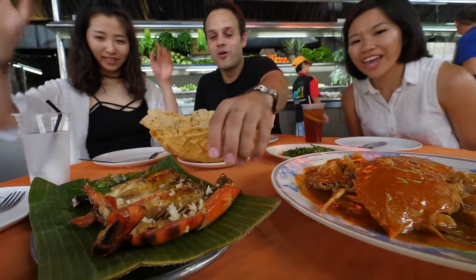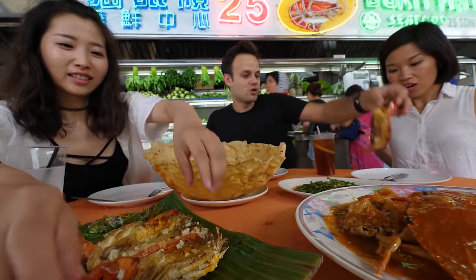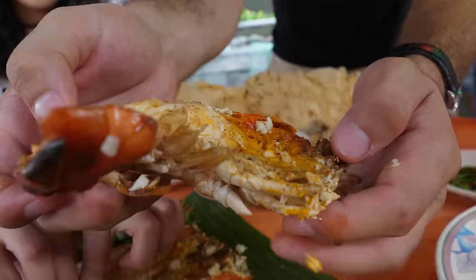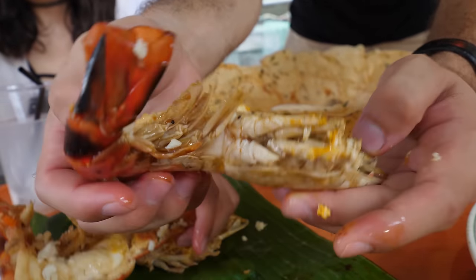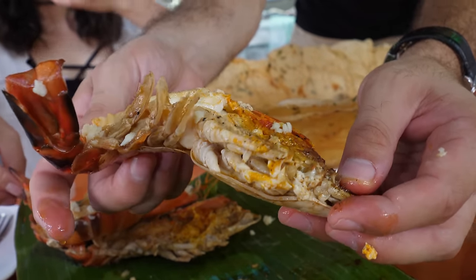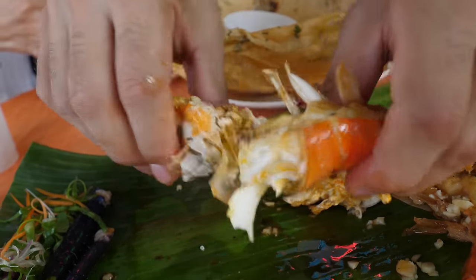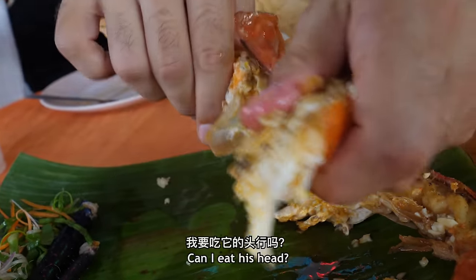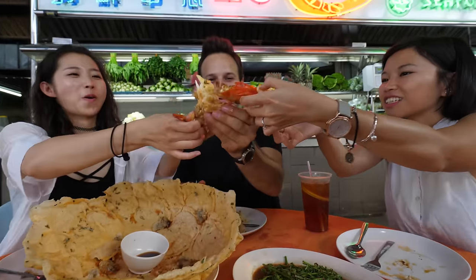Oh, yeah. Here, Ting. Wow, look at that. Look at that giant prawn. Oh, the head butter there. And all that garlic and butter is caramelized on there. You just gotta peel that off. All that head butter. Don't let that go to waste. Oh, so juicy. Yes. Awesome.